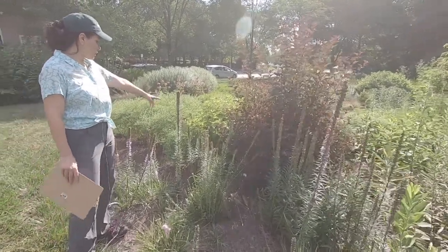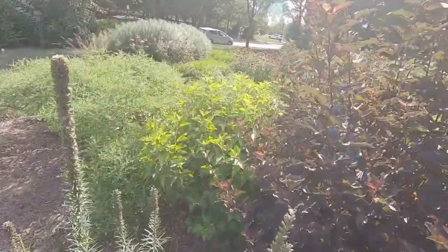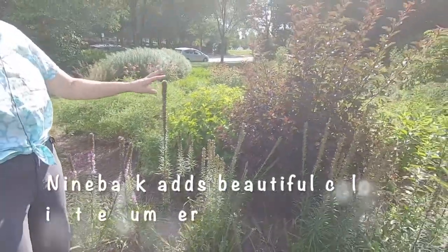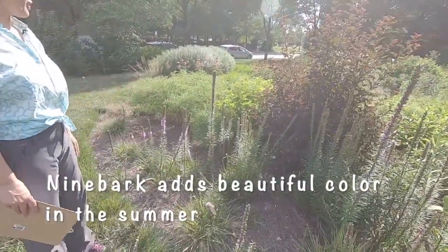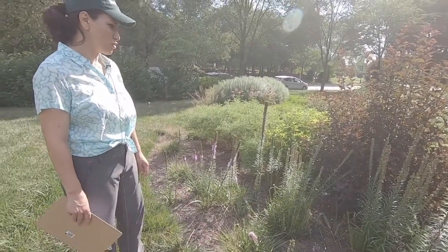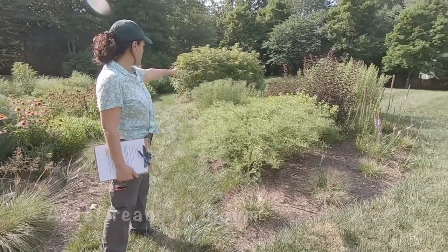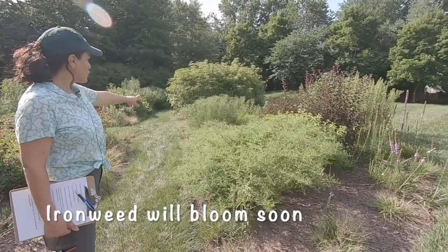And this is another kind of Ninebark. It's a golden Ninebark. And during summer, this gives us a little color within all the greens that we have. And I think it's looking nice even though it's been very dry. Aster that's getting ready to bloom, and in the background you will see that's Ironweed also getting ready to bloom.